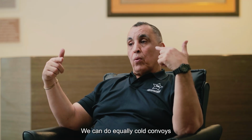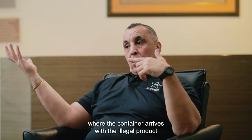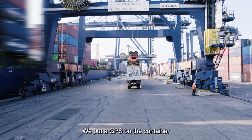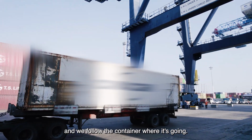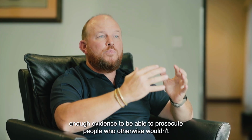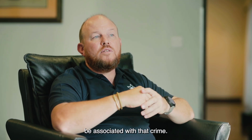We can do what we call a cold convoy, where the container arrives with the illegal product, and we let it go, and we follow it. We put a GPS on the container, okay, and we follow the container where it's going. You can get enough evidence to be able to prosecute people who otherwise wouldn't be associated with that crime.